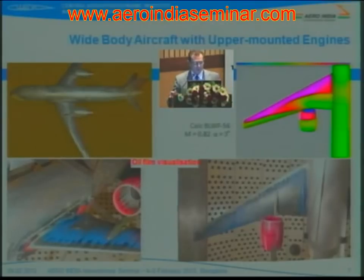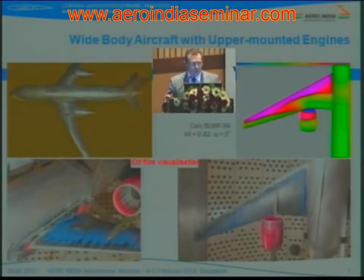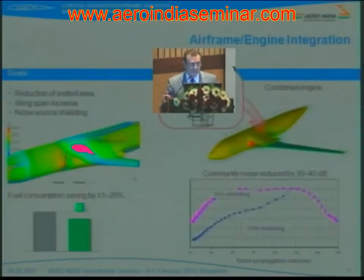Another idea that might be good for future generation aircraft is engines mounted on the upper surface of the wing. Again, it's a wide body aircraft, a new concept, and due to this upper location of the engine, we can get some so-called super circulation effect, and again increase lift to drag ratio.